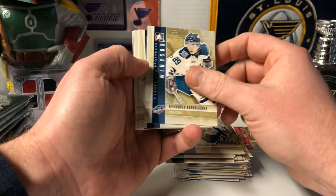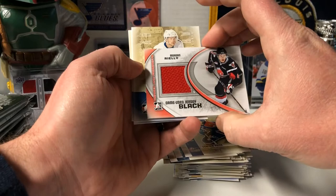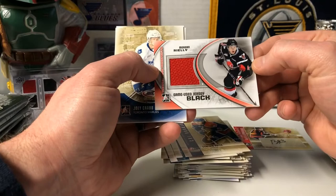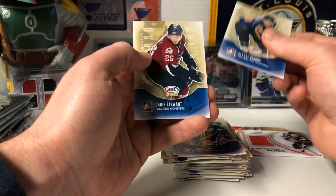Pulling on. And this is, ooh, Morgan Riley. That's good. Game used jersey black. They have different variations of that, so this one's not numbered or anything. Moose Jaw Warriors game worn jersey. That's cool. I do like that. They're very nice. Joey Crabb. There's Shea Weber, CHL grad. Claude Giroux and Chris Stewart. He was a former Blue as well.